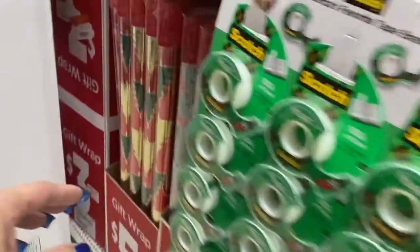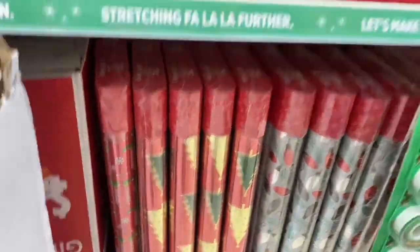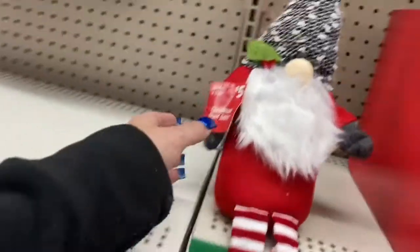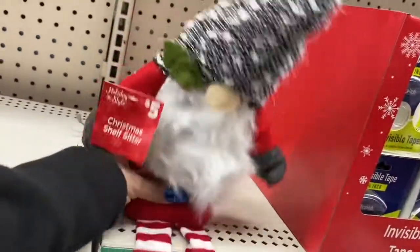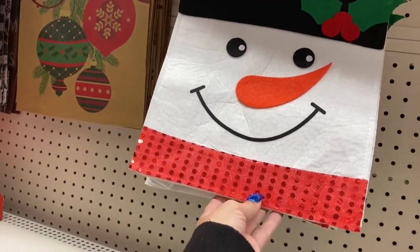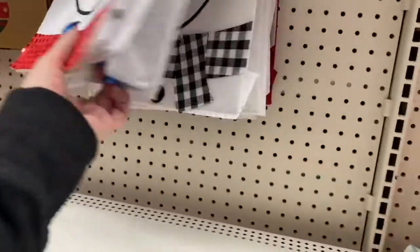So behind this, they have some wrapping paper. And then they have your tape. So this is what's in this box here. I can't really move stuff around. Then they have this shelf sitter, this gnome for $5. And here's they have the felt novelty bag. Isn't he cute? Look at that.